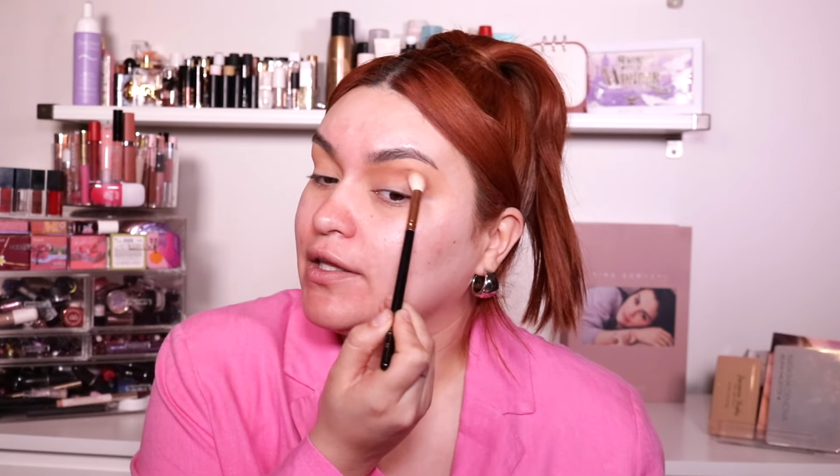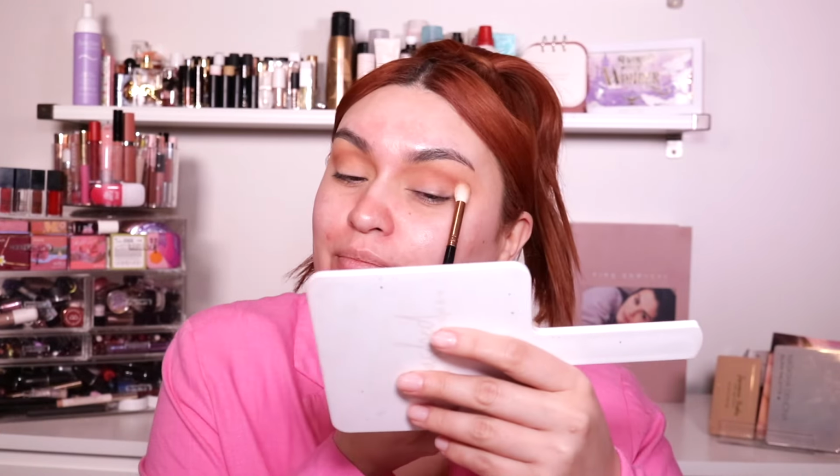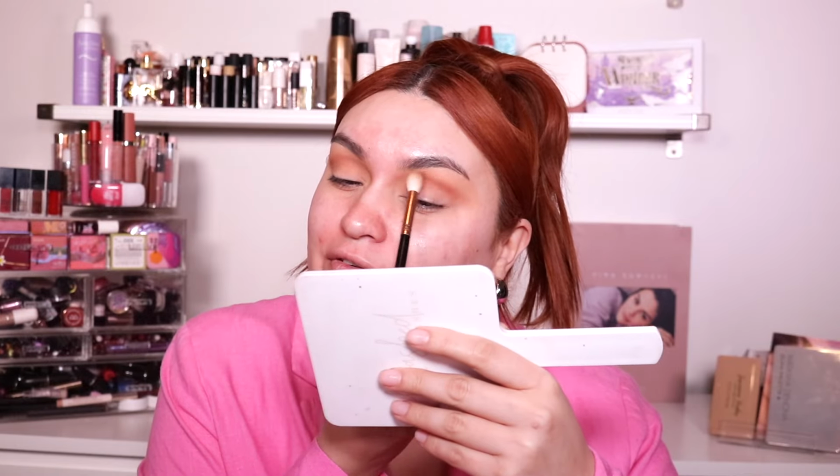Now to deepen it up a little bit more, you guys, I'm gonna go into my Supreme Nudes palette, into Transit, this eyeshadow shade right here, and it's gonna go only in the crease. I'm gonna use the exact same brush. And then for all over the lid, I want something more pinky, a light pink shade. I love a nice deep bronzy crease. It's my favorite. I just love it.